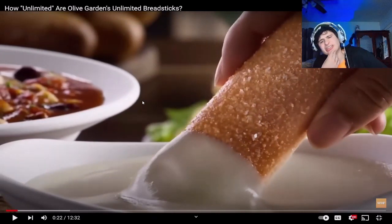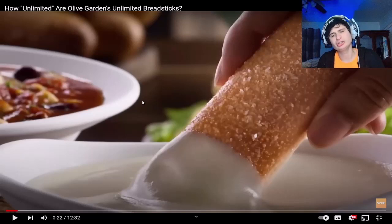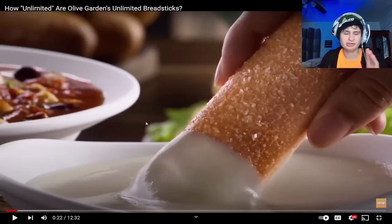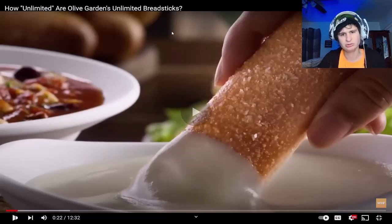What kind of sauce is that? But yeah, look at the breadstick. It's got a good amount of salt. You know when you want salt on your food, you let the salt dissolve first and it melts on your tongue and then mixes with the breadstick's texture. It's good, right? Kind of like eating a pretzel.